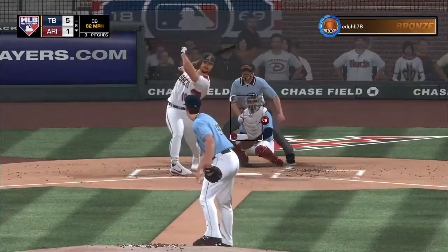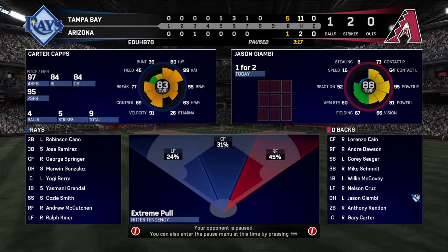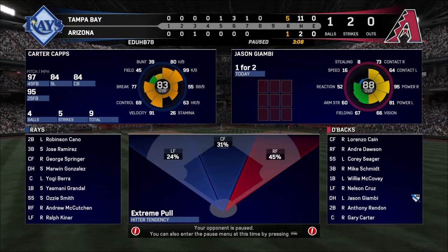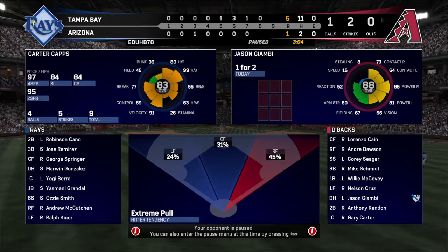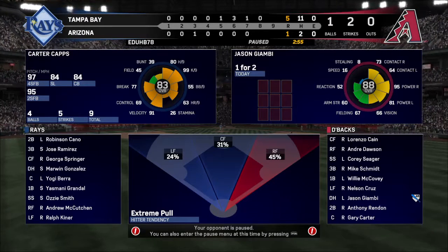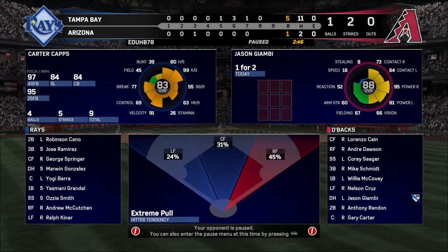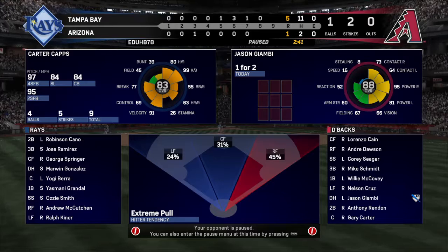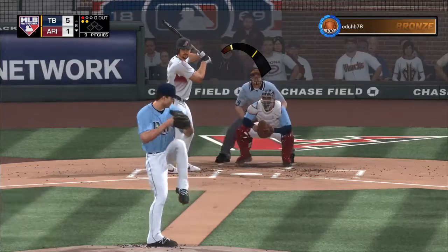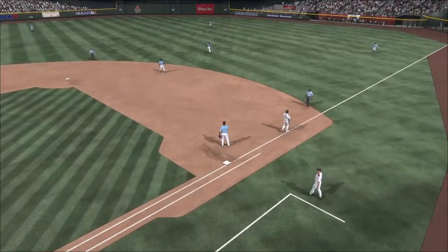Here's the 1-1 delivery. A wave and a miss. 1 ball, 2 strikes. I like what I'm seeing right now. Ready on 1-2. Bounced on the ground and right at the shifted infielders. Throw on to first will take care of Giambi as the shift serves its purpose that time.